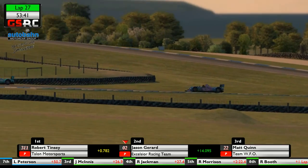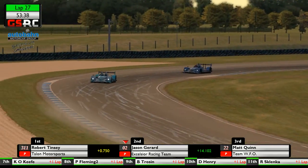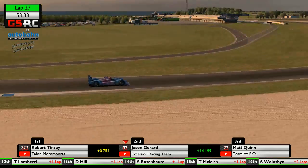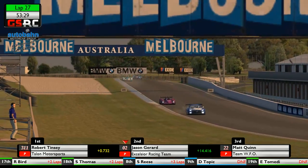Well, yeah, Tinsey, remember he had that deal with Bird and then got going again. I wonder if he had another one besides that, because that's definitely where he lost most of his time. Yeah, that's what I was wondering, if there was a second one that we had missed, because he's starting to peel away.